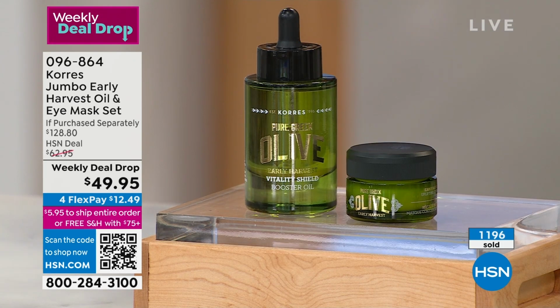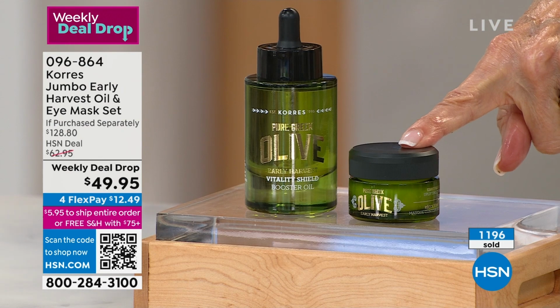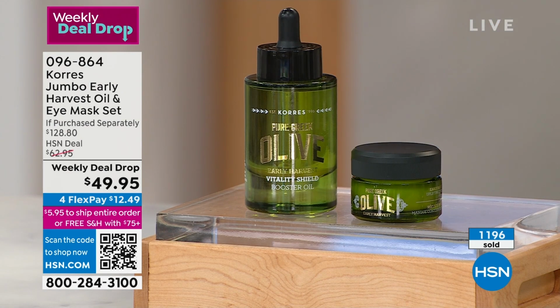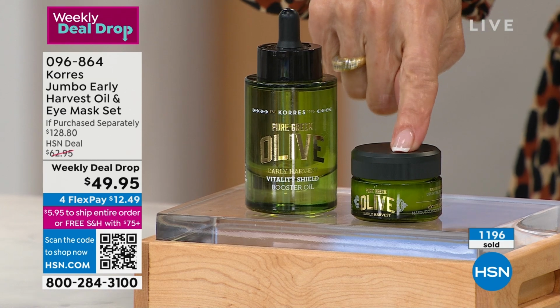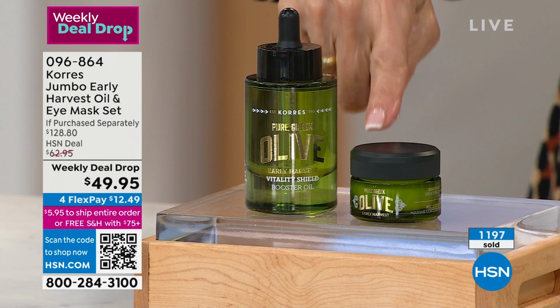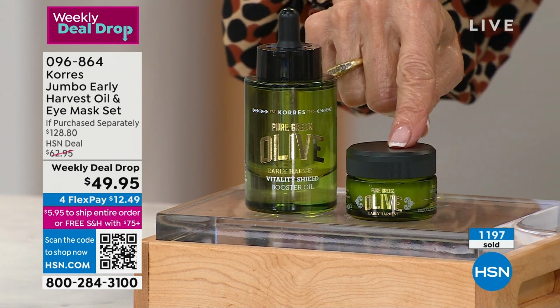So what's great about the eye mask, not only is it going to help to lift the appearance of sagging looking lids, so you're going to look more lifted, more illuminated, but let me tell you what. Do you struggle with dark circles? Do you struggle with puffiness? Do you struggle with wrinkles around the eye area? This mask will literally do it all.